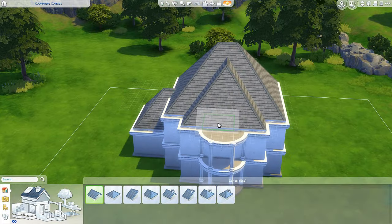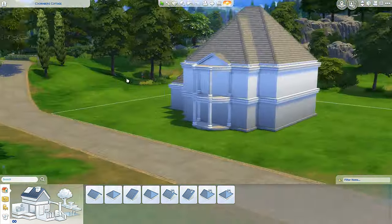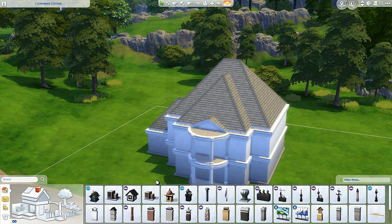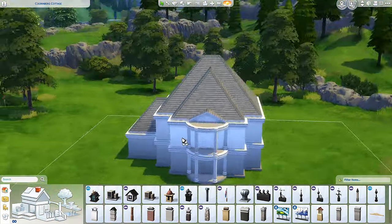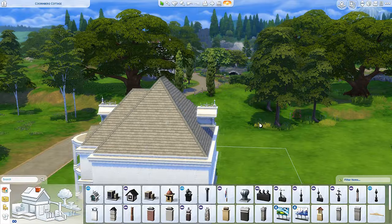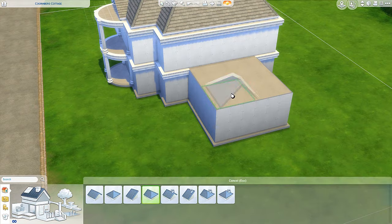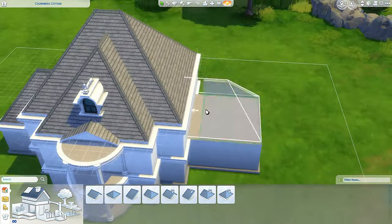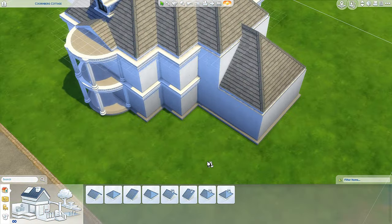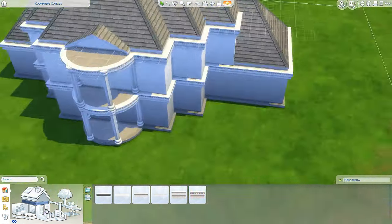The build was supposed to have a very elaborate portico that had three two-story high archways, but as you guys can see, when I tried to do it initially, it just didn't work. So I just settled for this kind of curved portico, which might be reminiscent of the White House portico for many of you guys. That's probably what it's going to be reminiscent of to you guys. I really like the idea of the archways as porticos, but it just did not work.